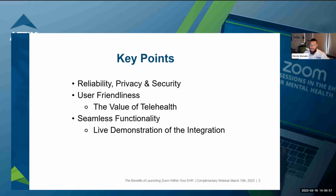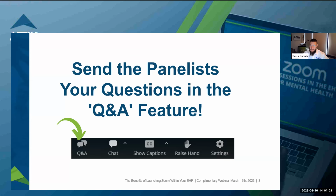Our key points of discussion today will be the benefits of launching Zoom within your EHR, one platform for your telehealth model of success. We'll be talking about reliability, privacy and security, user-friendliness, and seamless functionality. Just a reminder that we will have a Q&A at the end of the webinar. Submit any questions you have in the Q&A pop-up, and we will answer them at the end.